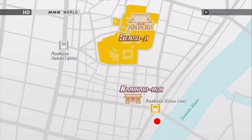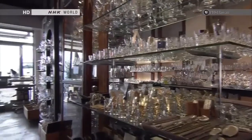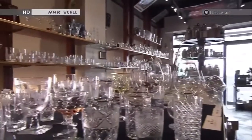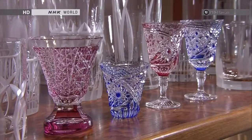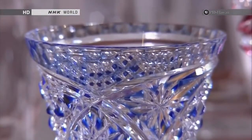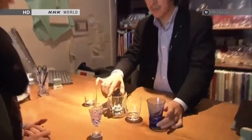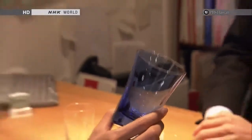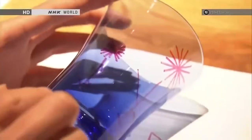Now, a place right next to the Ginza Line Asakusa Station. You can certainly shop for craft items here, but you can also make your own. This store carries a wide range of modern and antique glassware. It also offers the opportunity to make your own. Edo Kiriko glassware features complex designs made by cutting patterns into glass. It's 3,000 yen to try your hand at this. First, pick a glass. Now draw whatever pattern you like. But it's probably best to try something relatively simple.